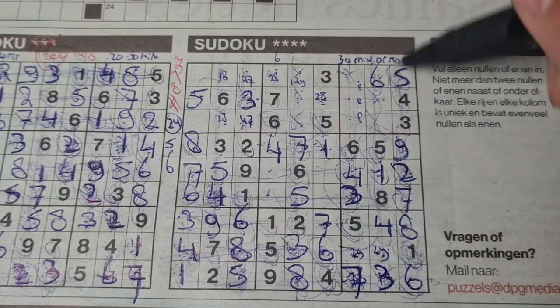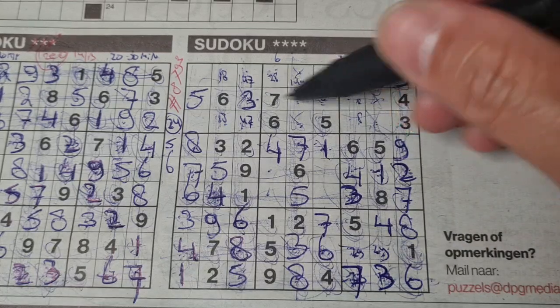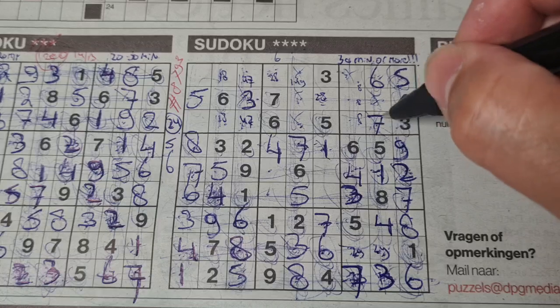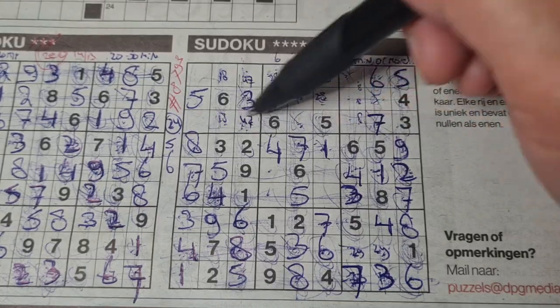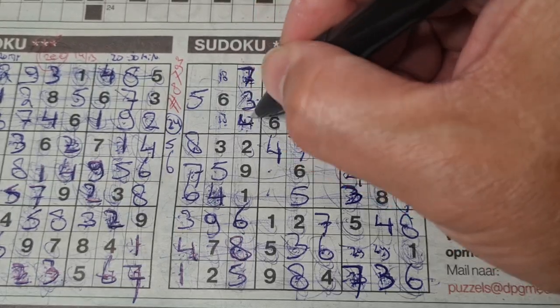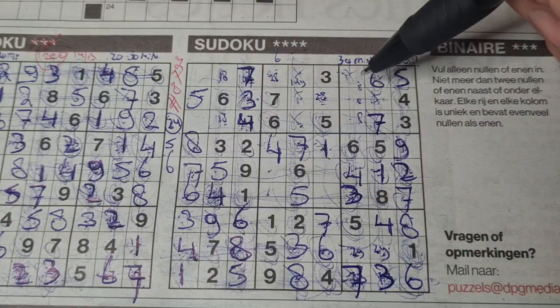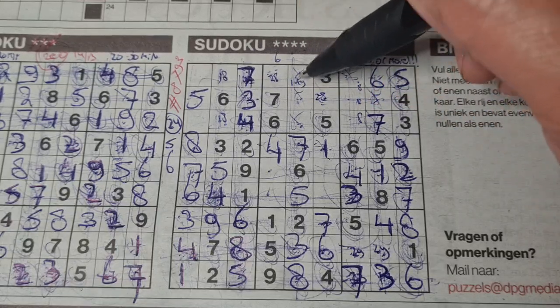7 in this column, 7 in the last column, so the column between, the only 2 places left, 7 should be here or there. We have a 7 in this row, no 7 there, 7 should be there. 4 and 7, we have a 7 now in this row, so no 7 there, 7 should be here. 4 goes there. 4 in this row, 4 in the second row, so the first row, the only place left for the 4 should be here.